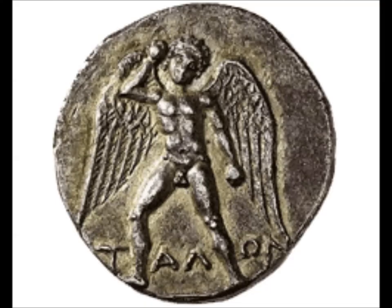Let's remember the Antikythera device, that computer that measures constellations and how the constellations travel through time. The Antikythera device was found north of Crete at the island of Antikythera. That island is just north of Crete.